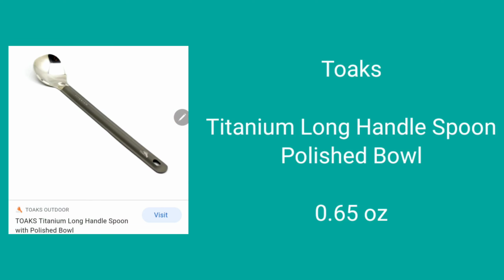And then I still had my Toaks spoon, and I actually like the Toaks better. The Toaks also comes with a lid. I am going to get another one eventually because I like that mug way better than the Snow Peak. And then I ended up at one point getting this collapsible mug to measure out water because it's got the measurements on the inside. I didn't use it too much, but I liked having it, so I kept it.